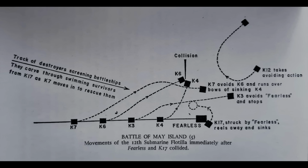Fearless, leading the other 4 K-boats further aft, got this signal at about the same time they spotted the lights of the first flotilla with Ithuriel crossing their bow. Moving at 21 knots, Fearless slipped past Ithuriel and 2 of the K-boats, but this manoeuvre put her right in the path of K-17, or perhaps it put K-17 right in Fearless's path. Either way, the sub apparently didn't see the cruiser at all, or at least didn't see it until it was too late, and Fearless ran headlong into K-17 just forward of the conning tower.